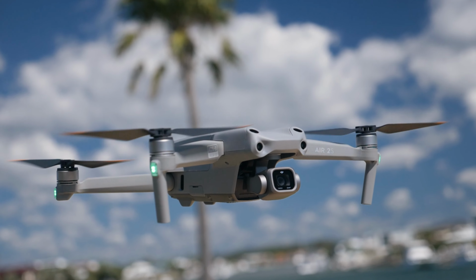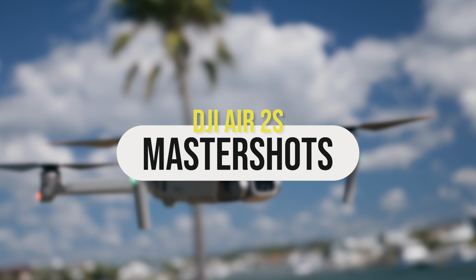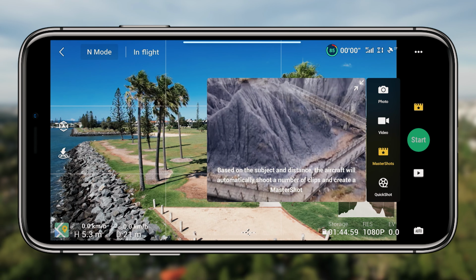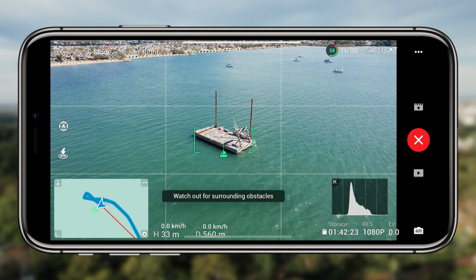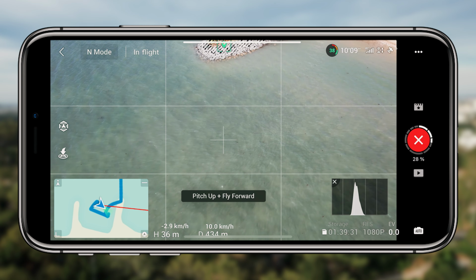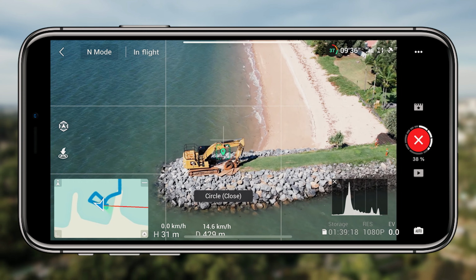The Air 2S added a brand new mode called Master Shots, and this is actually more useful than I thought it would be. I thought it would be a bit of a gimmick, but it's really useful. It captures all different videos and it stitches them together. You can then just cut out the videos you want and use them at your own pace. You don't have to use everything, it doesn't force you to use anything. It doesn't create separate video files. It just puts it all into the one video.